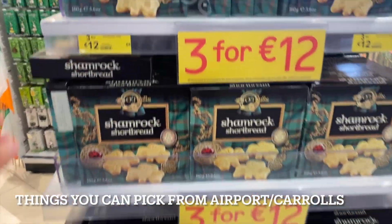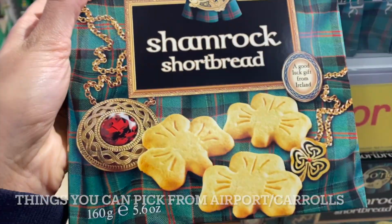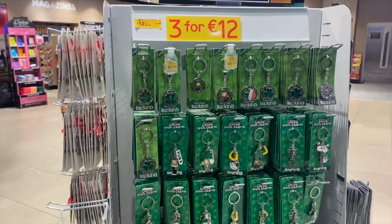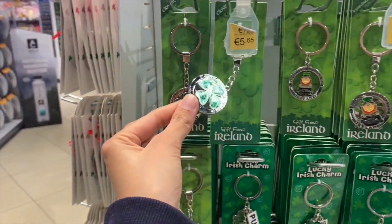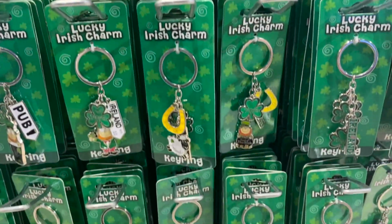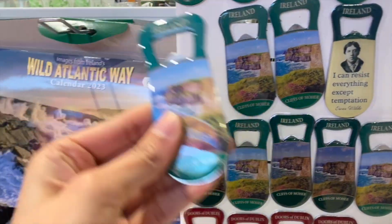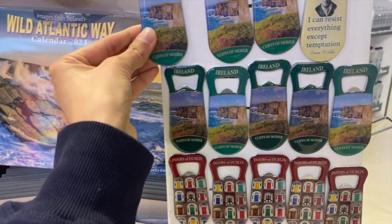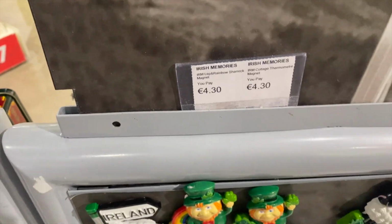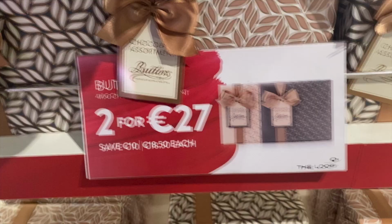Let's find out few Irish stuff which you think might be useful. These are Irish short butter bread. These are really tasty. You can get it in Carol's shop, and on the airport shops you can take some Irish key rings with some Irish idea behind those. If somebody is interested, they have some fridge magnets. I'm not a huge fan of fridge magnets, but you can get one for your home. These cost you around 3 to 5 euros.